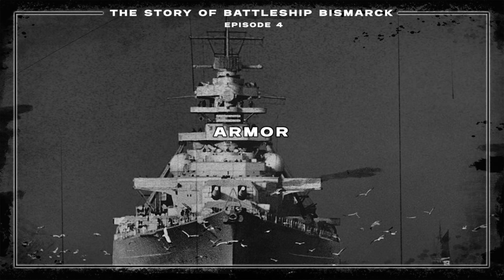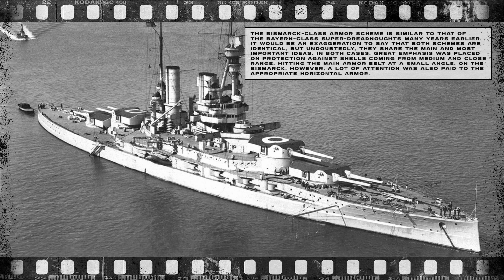The Bismarck's armor scheme is compared to that of the SMS Bayern. There are some similarities, but you can also see that there is more emphasis on horizontal defense. Bismarck, unfortunately, is indeed close to Bayern class in its main ideas regarding the armor scheme.